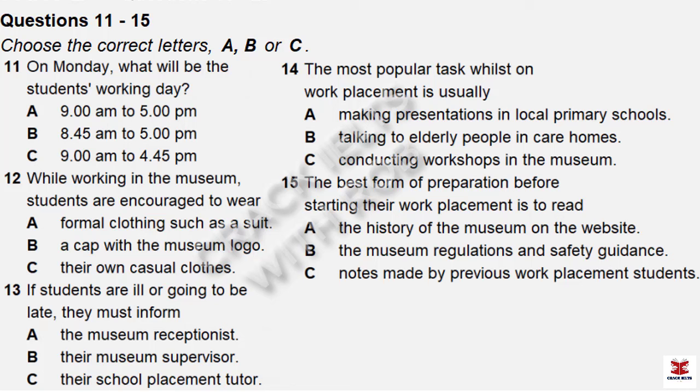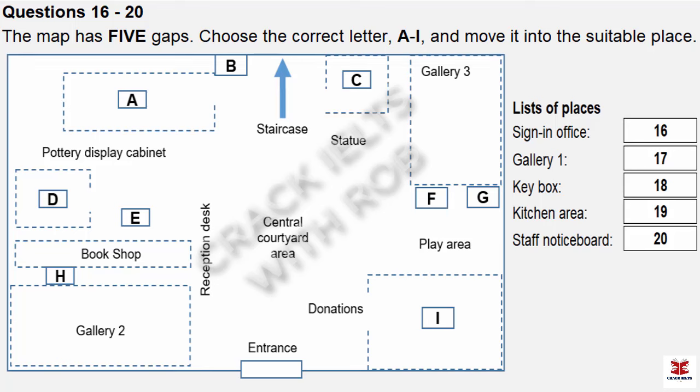Before you hear the rest of the conversation, you have some time to look at questions 16 to 20. Now listen and answer questions 16 to 20.